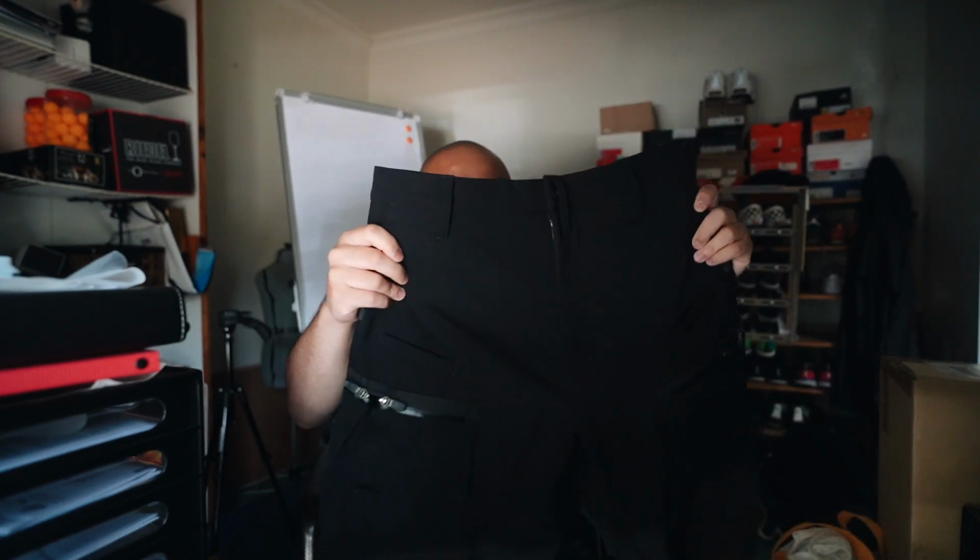Quick look, it's too bright. Just a quick look at this. Man, I love the shape. First impressions, I love how it's slightly baggy up here and then it's carrot-shaped, with this curved taper that comes down here.